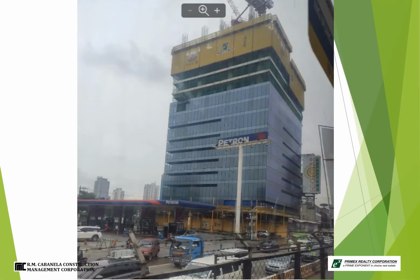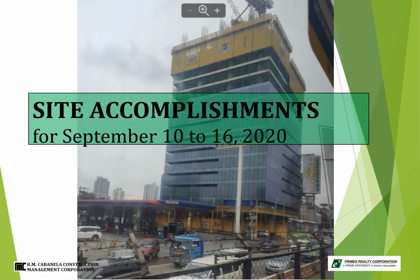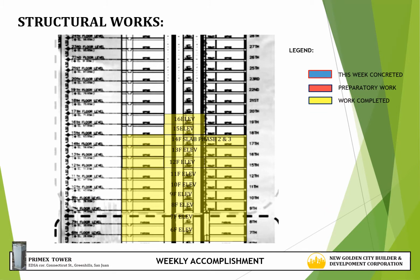For site accomplishment, dated September 10 to 16, 2020. This week, there are no activities on concreting works due to work stoppage. Once the work order is lifted, the concrete preparation is the 15th floor suspended slab and the 17th floor elevator shear wall.